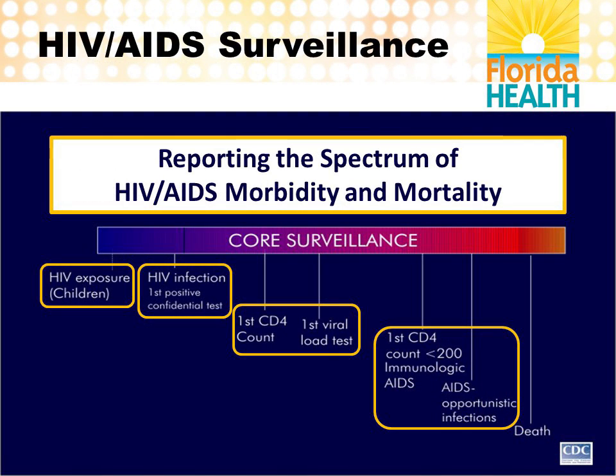In HIV surveillance, we're looking at the full spectrum of disease, the full spectrum of morbidity to mortality. That may start at HIV exposure in children, or it might be just the initial diagnosis of HIV infection, that first positive confidential test. We then are tracking a patient's first CD4 and their first viral load test. Hopefully that is occurring at the initial stages of infection. We're looking to get patients linked and engaged into care sooner rather than later so that we can keep their viral load suppressed so that they stay healthier and that they're less likely to transmit that disease to others. Further on in that spectrum, we're looking at possible CD4 counts that are less than 200, which is AIDS defining, and or an opportunistic infection, also AIDS defining. And then that spectrum of surveillance ends at death.